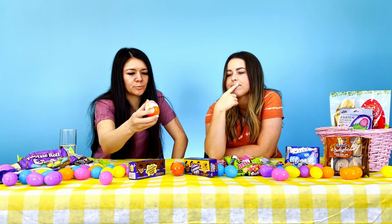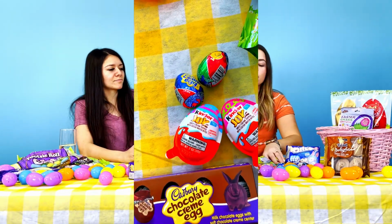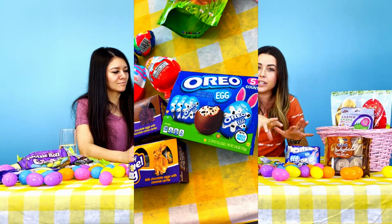All right, where to begin? Yeah, so we have jelly beans. That's pretty standard, and Easter eggs, and Easter baskets. We have the bigger eggs. Kinder eggs are available year round, but people love them for Easter. Cream filled. You got your Cadbury cream filled, Cadbury caramel, Cadbury chocolate cream, which I didn't even know was a thing. You got your Oreo cream filled eggs. Peeps. Everyone knows Peeps. If you don't know Peeps, that's weird.